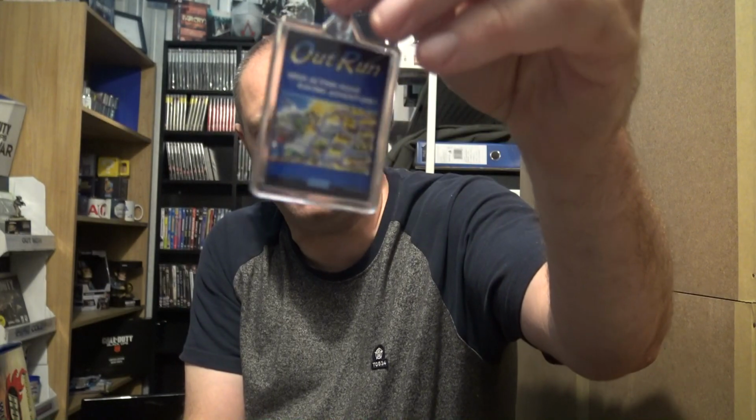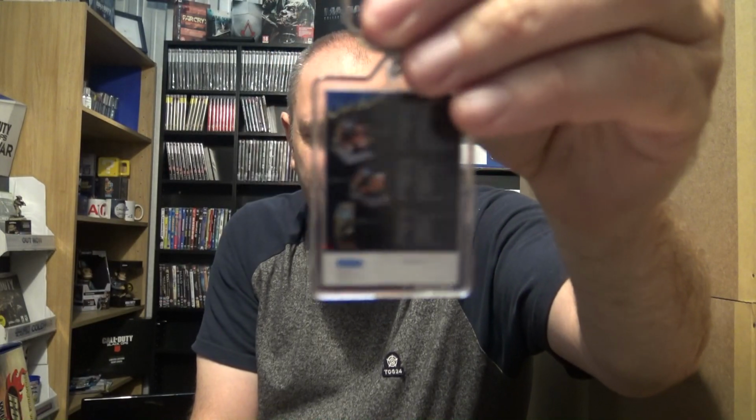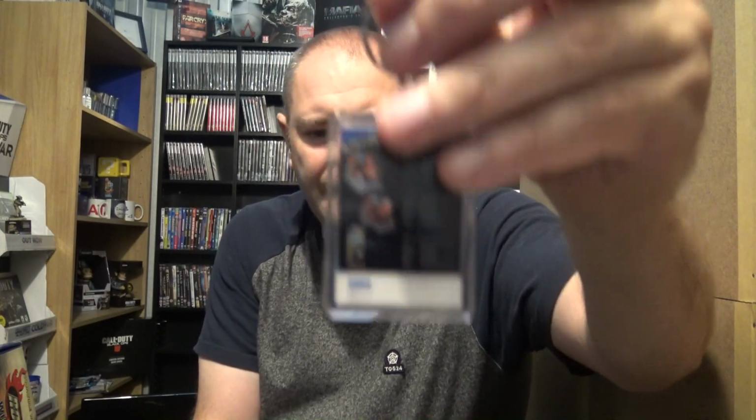Another one that was thrown in, Eddie noticed this little Outrun keyring. Just a nice little freebie from Craig.